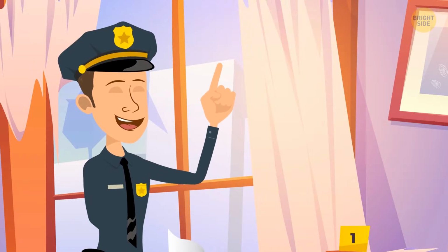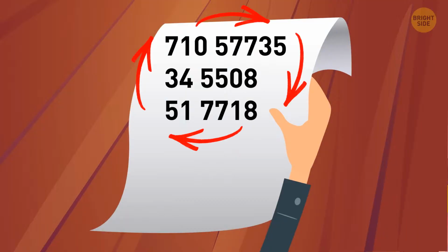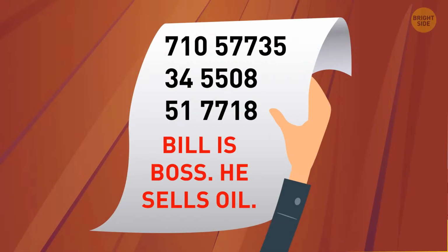Peter managed to prove he deserved his detective badge. The guy turned the message upside down and tried to read it that way. Surprisingly, the letters made rather legible words. Bill is boss. He sells oil.